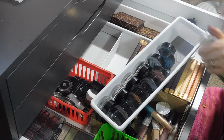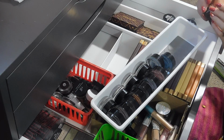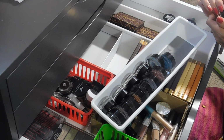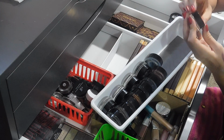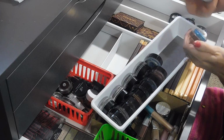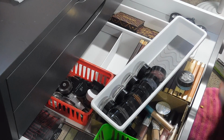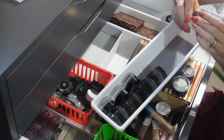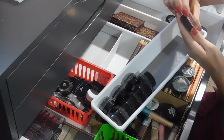This one is still really good, and I will keep him because we all need a white base. That's a little bit of a shimmery one. Turquoise Teal, I'll get rid of that one. Test My Teal. I'm thinking of keeping that one because I don't have any. I'm going to keep Waves of White, Inked in Pink.